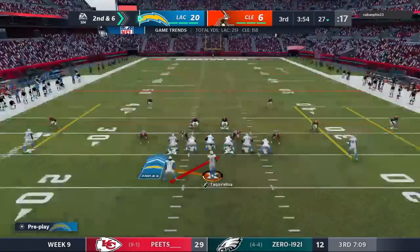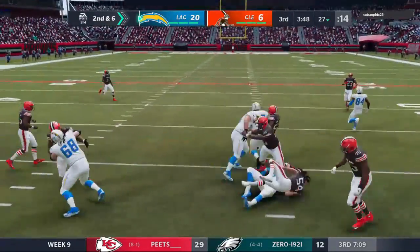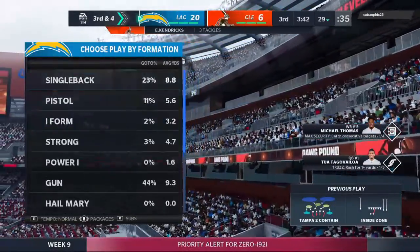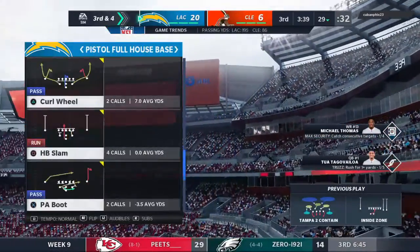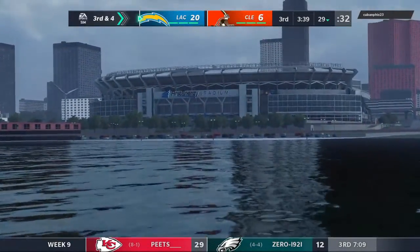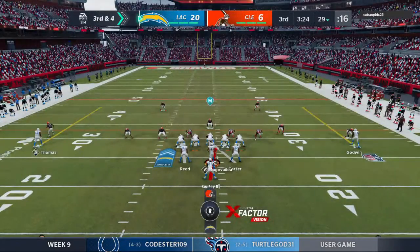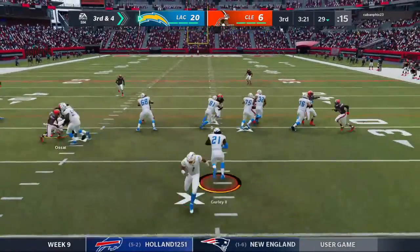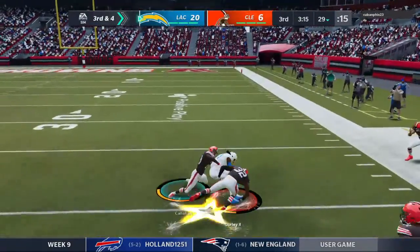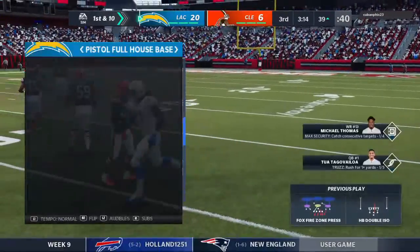Following the pickup of 4, here's 2nd and 6. They'll stick to the ground game with Gurley. 2 yards the gain there, and now they're left with a 3rd and about 4 for a first. And defensively going with a dime set. 6 DBs on 3rd and 4. Here comes carry number 10 for Gurley. Gurley's got the first down and then some. And he'll get this down to the 39-yard line. That one good for 33 and a first.